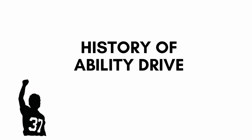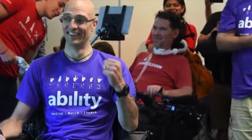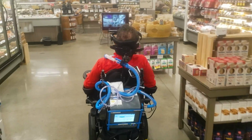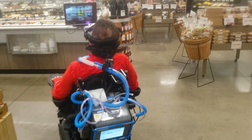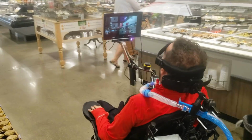The concept behind Ability Drive originated when Steve Gleason successfully challenged Microsoft in 2014 during an annual hackathon to create an iDrive interface that would allow people who are physically disabled to navigate their power wheelchairs with their eyes. Steve's challenge was to help improve technology for people with ALS and other disabilities that would enable them to move their wheelchairs through eye tracking.